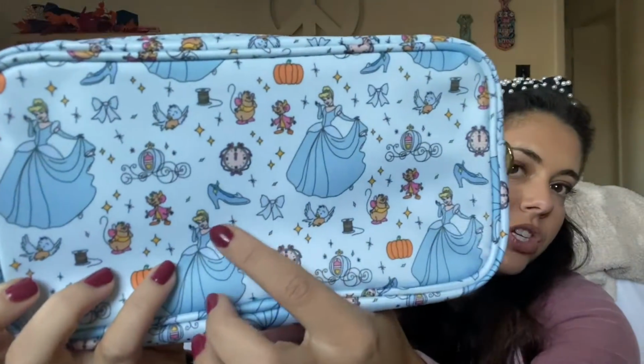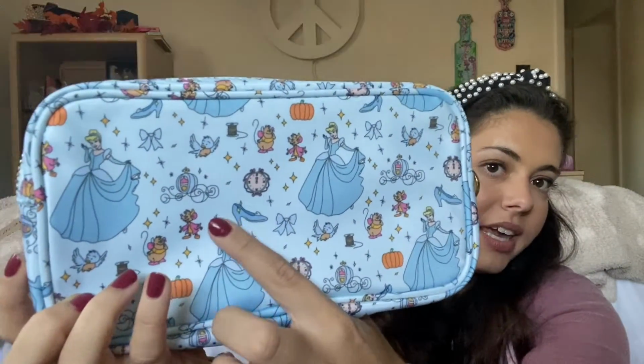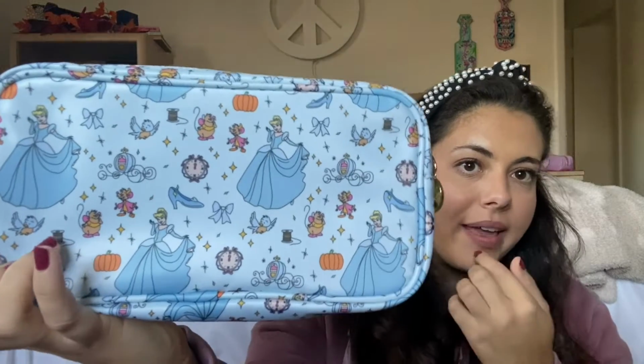It has the clock, the slippers, the mice, the carriage, the birds, the bow, the pumpkin, the glitter, the sparkle, and Cinderella herself. I think that this was the prettiest print. But this is a small pouch, so obviously it's bigger than the mini. I would say a small is about the size of 2 minis. And you could obviously fit a ton more in here.